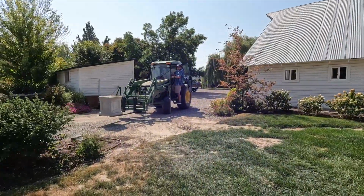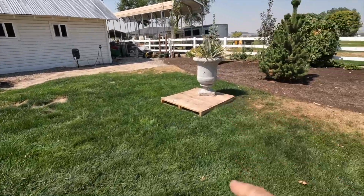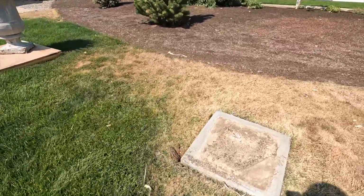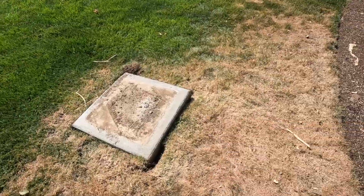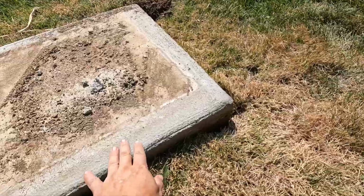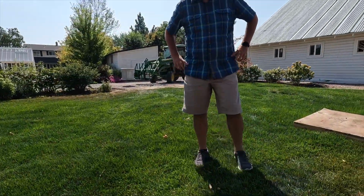Easier than I thought it was going to be. Yeah. So there's the base right there. There's the top. And then we were going to dig this out and go place it underneath wherever we're going to put it. This was actually poured here. I thought it was just an extra large paver. I should have known better. It's really thick and really heavy. Whew, I'm like out of breath.